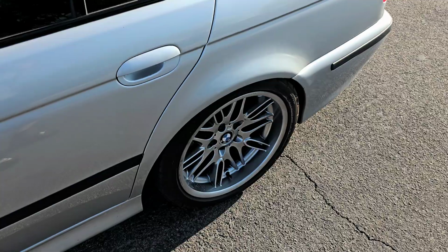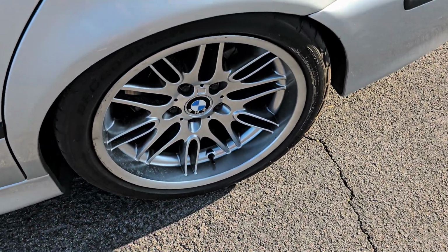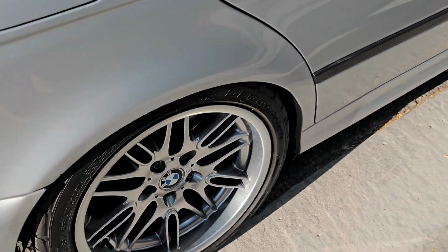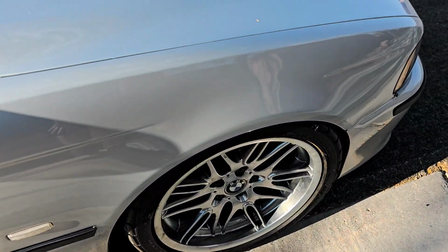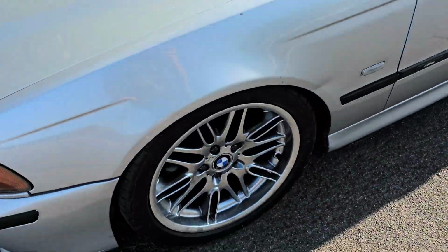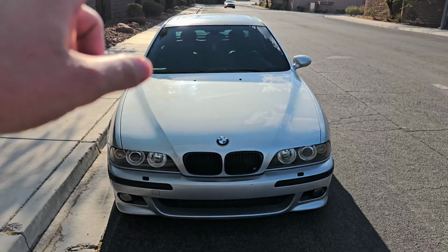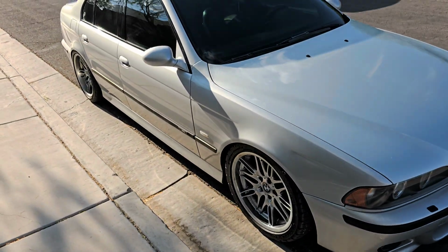Now that the ricer is out of the way, these wheels are almost in perfect condition. They are missing the M sticker, but that's not really a problem. It's kind of dirty. I tried to clean it up a little bit, but it's so dusty and windy. Everything just gets so dirty quick. I don't see any of the curbing marks. They might not even be curbed, honestly. It's been a minute since I've seen them, but they all look perfect. Tires could be refreshed. Other than the Stop Tech big brake kit, there's really not much going on aftermarket wise.